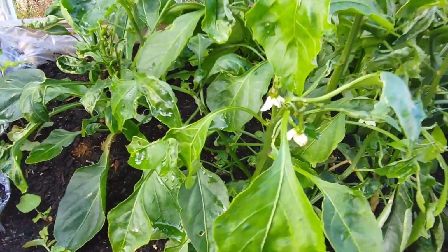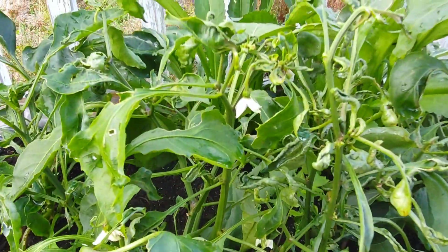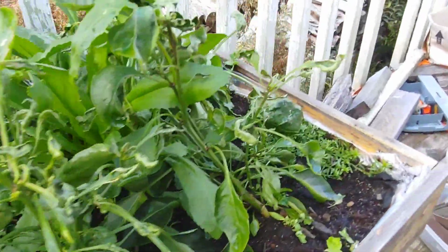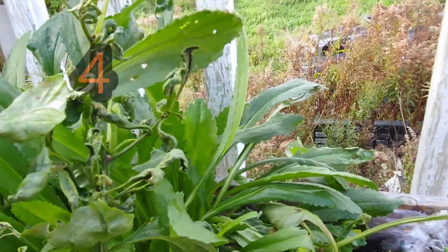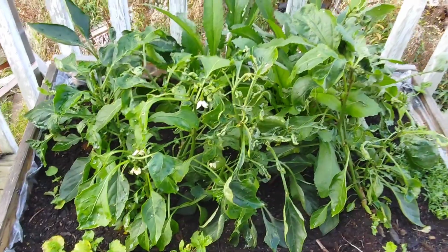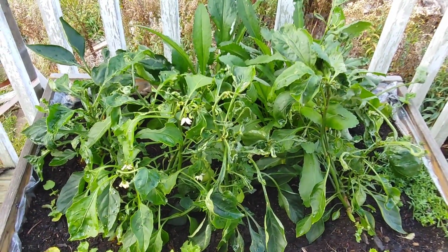I see 1, 2, 3, 4. So far I only see 4 out here. Yep, okay, so there you have it. There is 4 flowers on my pepper plants outdoors. All right, on to the next thing.